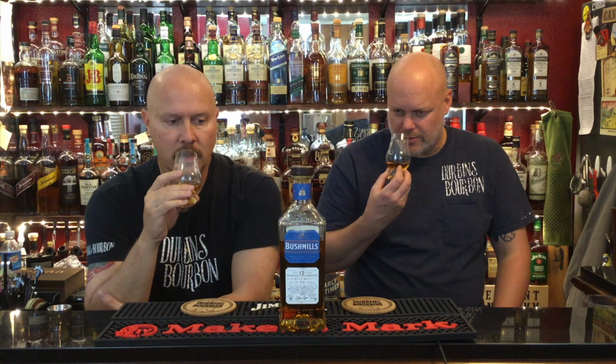It has a really pleasant nose. Bushmills makes a great product. If you can see on the shelf behind me, I have quite a few Bushmills. I've always been a big fan of them. It's been around since 1608. It's really, really well made. I've liked basically all the Bushmills I've tried. They're triple distilled typically. It's a good classic Irish. It's got a good nose, a deeper nose.